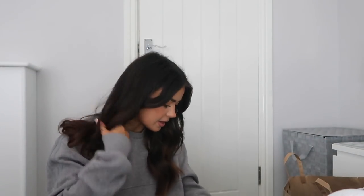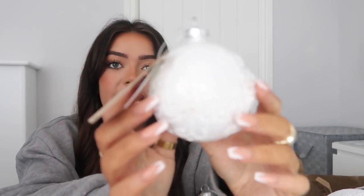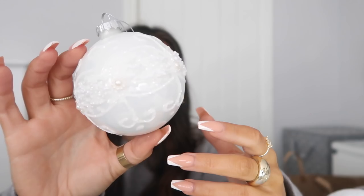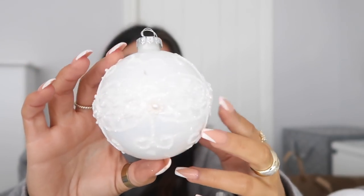So I picked that up. Then I picked up these two white ones. These were £1.39 each, and I thought these were really nice. I think my True Lash didn't have a lot of white on it. I think it was very much silvery, if I can remember. So I wanted to pick up a few white ones.